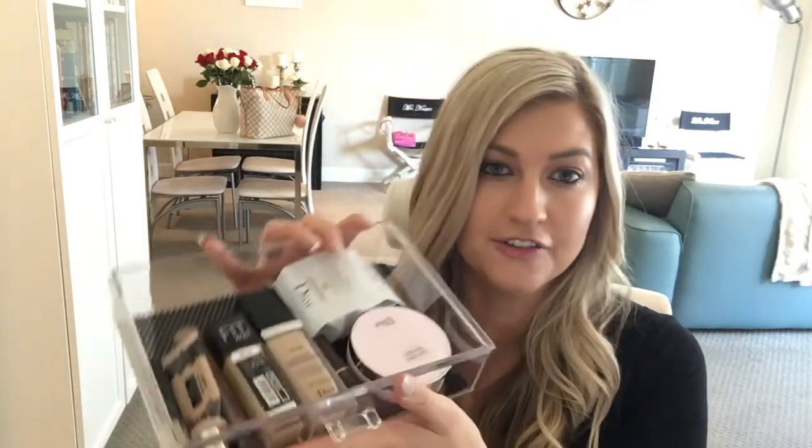Okay, so the way I have my thing organized, because you guys know I love organizing, is from bottom up is basically the order I put my makeup on. So the first row is primers, I do those first. Next are foundations and concealers. So this is the foundation that I go back to over and over and over again. I just really love this foundation.